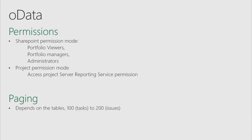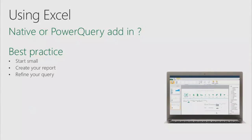Let me move on. I talked about the paging. Should you be using Excel or the Power Query add-in? Putting aside the case where you want to use SSRS or create your own custom app, you have a choice of using Excel natively, and Excel natively supports OData and supports a connection to Office 365. As I said earlier, the Excel team built a few other add-ins that can be added. They help a lot. They make it much easier to manipulate the data. They all have a different purpose, and it might be confusing at first to see the difference between all of these. Here I'm going to show you the Power Query one.